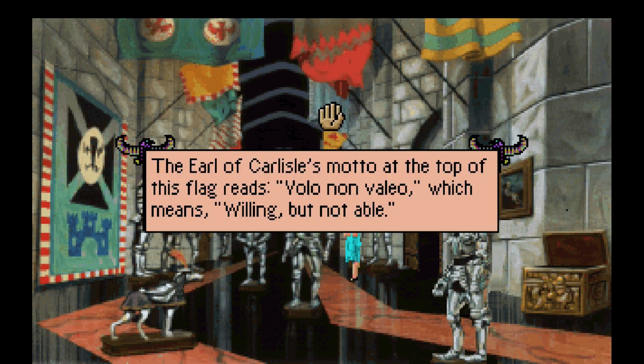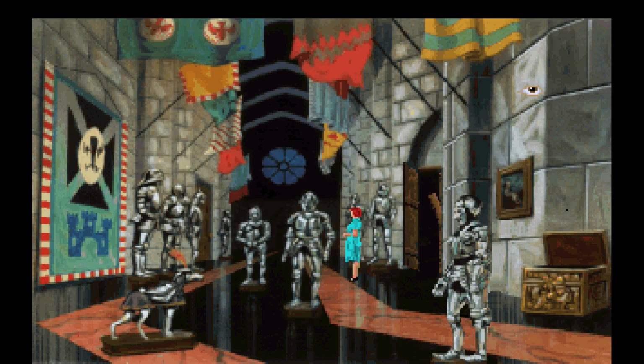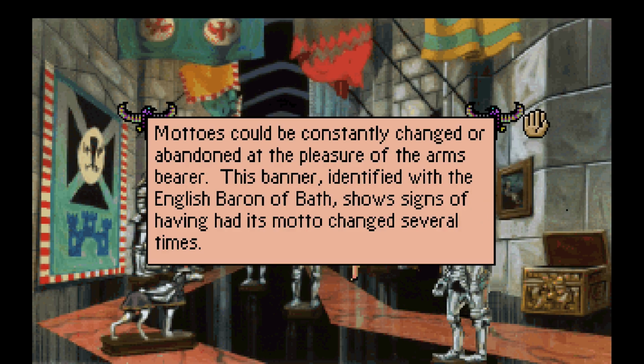The Earl of Carlisle's motto at the top of this flag reads, Volo non valeo, which means willing but not able. Mottos could be constantly changed or abandoned at the pleasure of the arms-bearer. This banner, identified with the English Baron of Bath, shows signs of having had its motto changed several times.